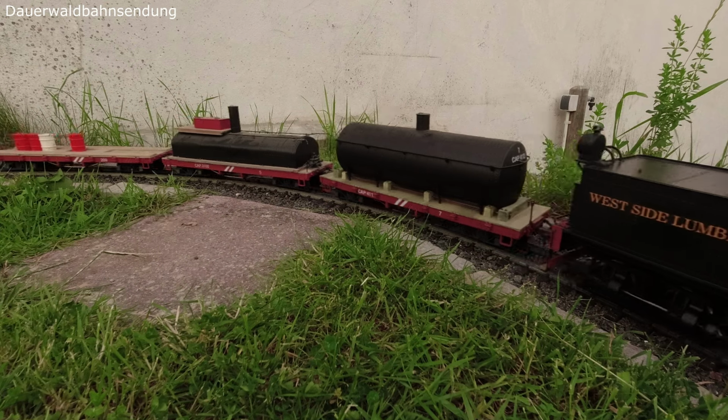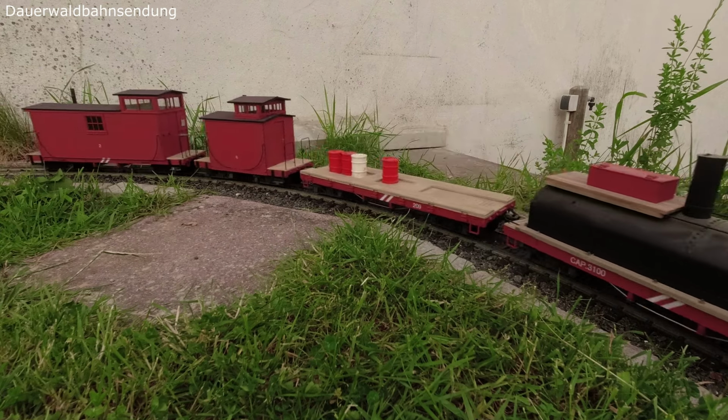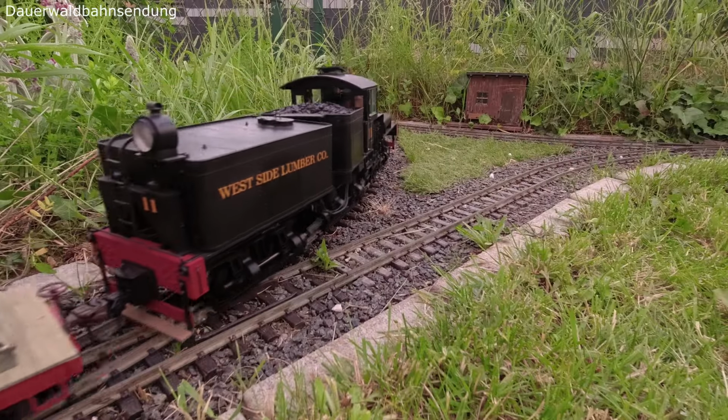Finally, the last train passes the road crossing just before the mill entrance and while rolling around the bend. Our today's West Side show is over.